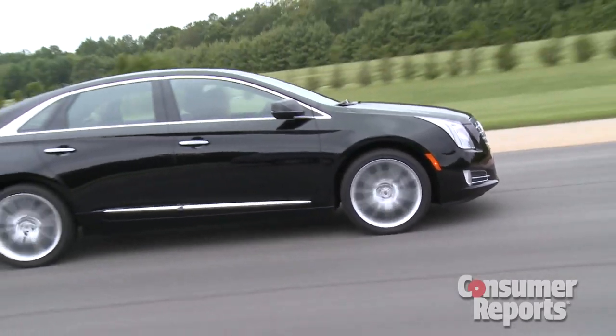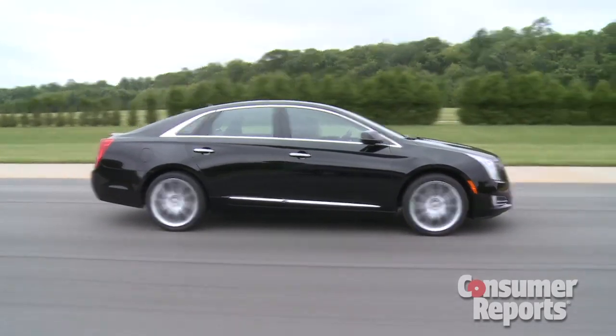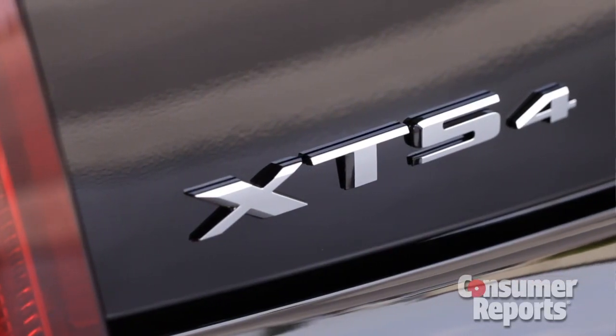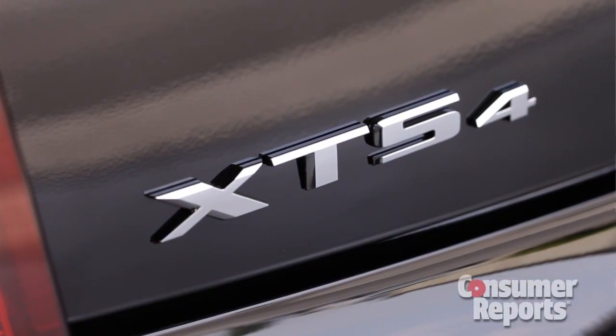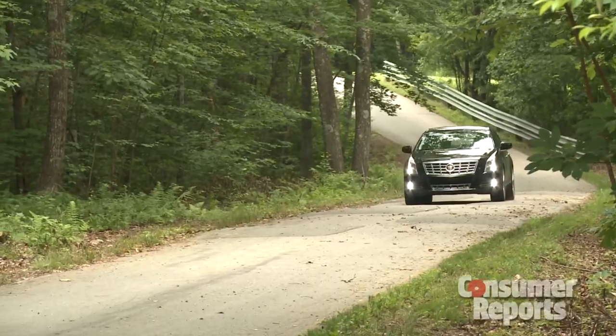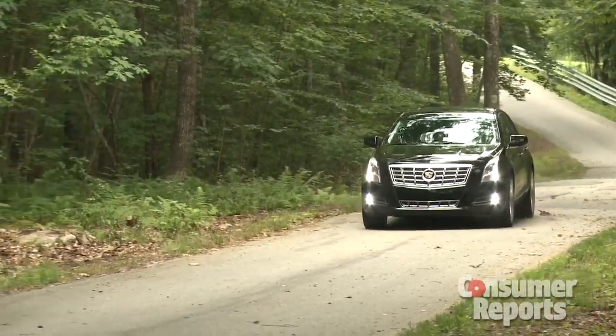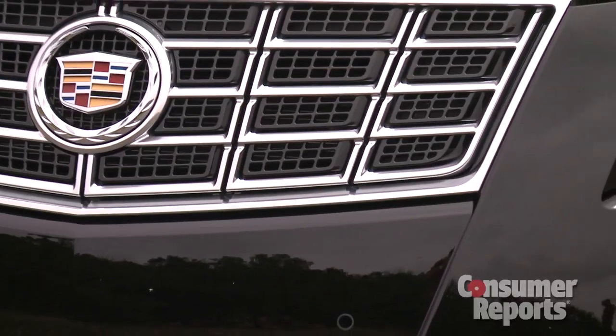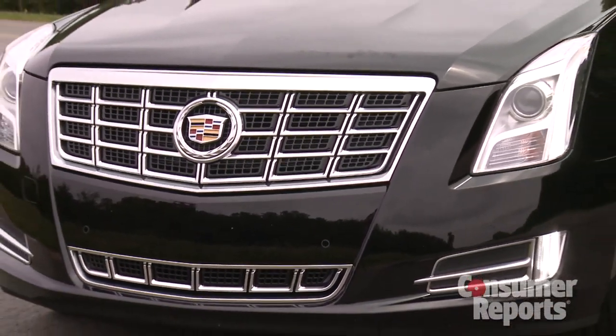The XTS is still based on a front-wheel drive platform, which it shares with the Buick LaCrosse. All-wheel drive is an option, as shown by the 4 in the badge of this XTS we borrowed from GM. Styling and tuning are much more edgy now. The car has much more of the sharp, chiseled edges you expect from Cadillac. It's especially evident in the front with a very short overhang.